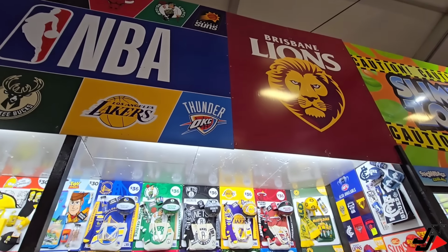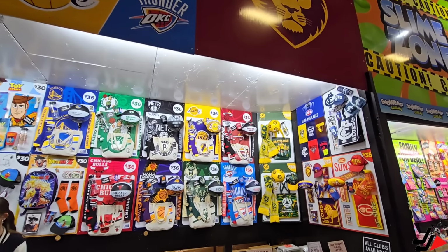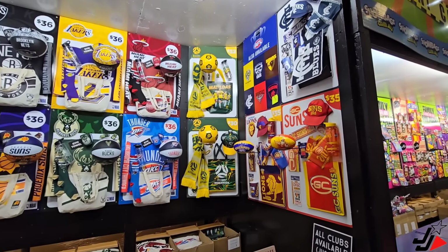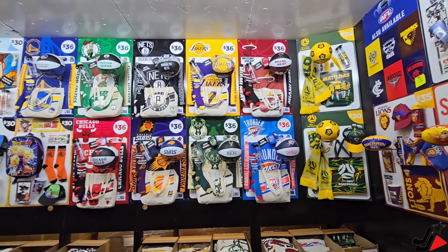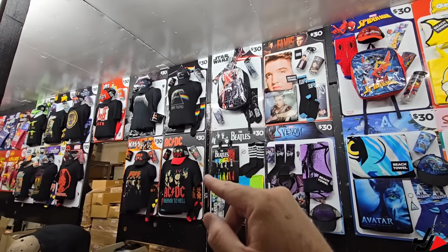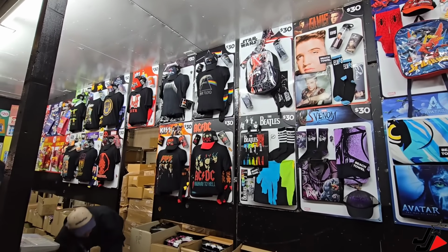This one's pretty cool. You've got AFL, NBA, and soccer as well. You can actually get basically your supporters' merch in a showbag. That's really awesome. And it's also cool how they have t-shirts inside the showbags. There's definitely a massive variety here. You can definitely find something for everyone.